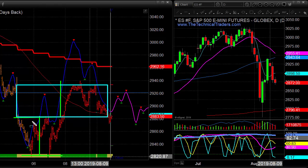And now it's faded back down into the support zone, and we're just going to see if it can find some traction. Now, overall, equities are trading lower this morning, so we're actually going to start to break down, and we may come back down for this double dip, or we could continue to go lower.